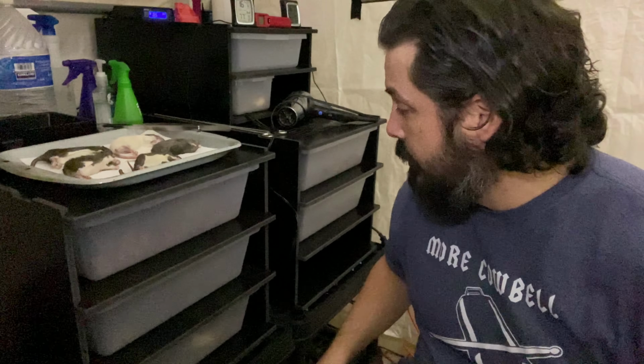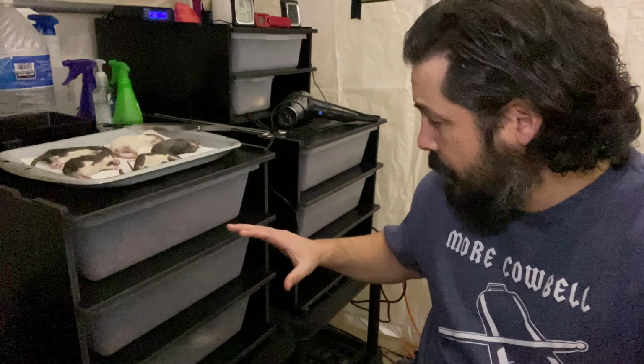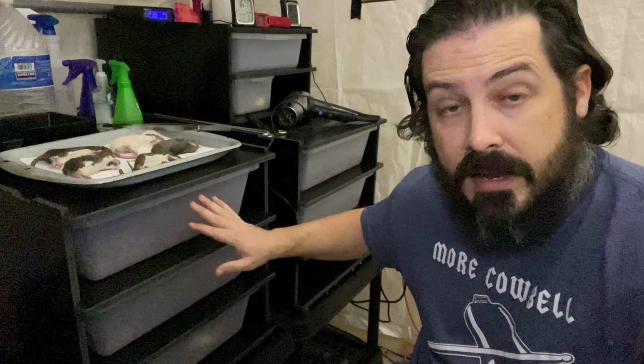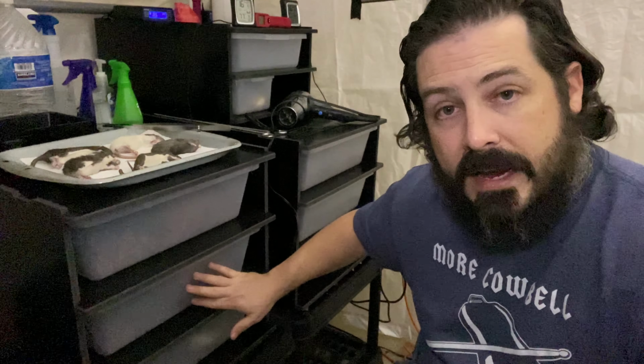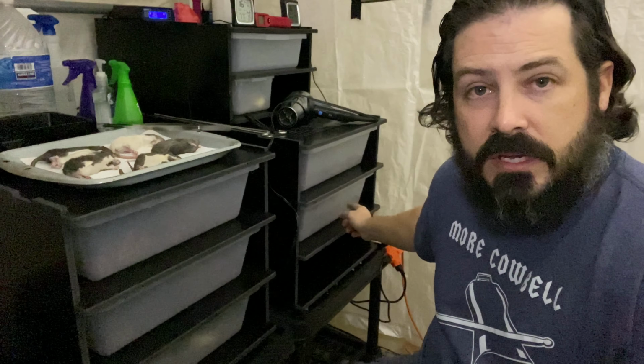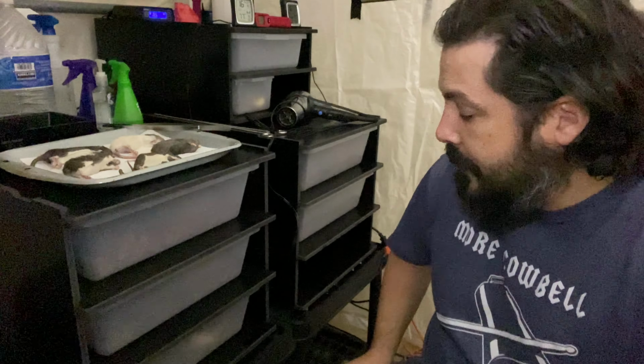Okay, guys, so we're all set up. It's about 10 o'clock at night. You can see we've got all the rats thawed out here. The idea behind all this is to really look more at personality around your ball pythons when they're feeding. I'm not too worried about this one and this one. This one here is Angel, our lavender albino. This is our clown, Bubbles. And right here is Peanut, and she is our ghost. They are all fairly laid back.